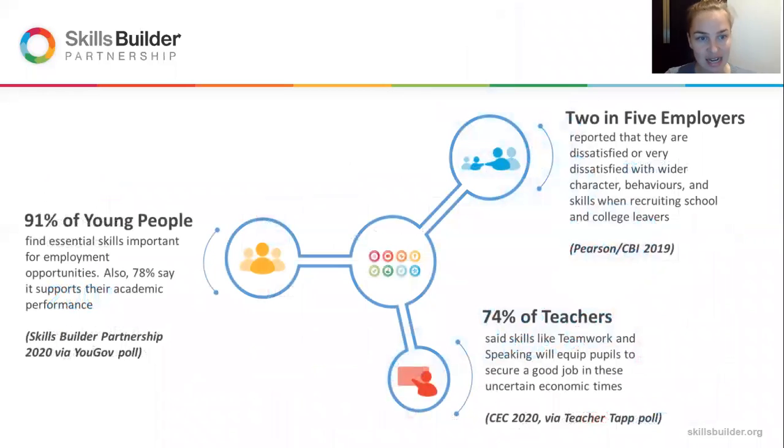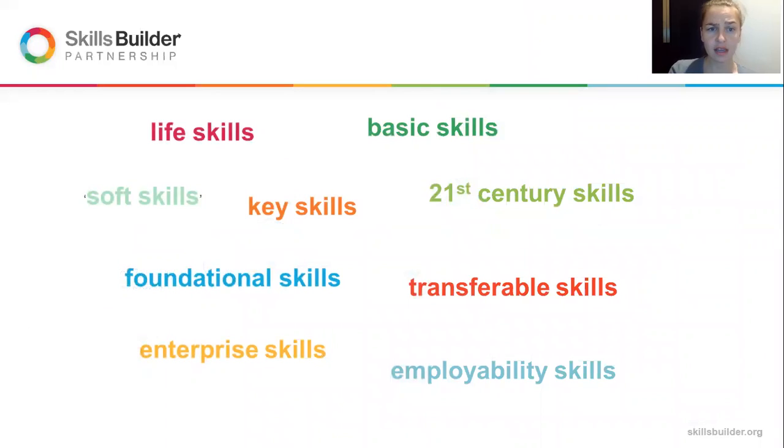And we exist really because young people, students, and those at university and in the world of employment, teachers and the employers themselves all agree that there are a set of skills that are really crucial in the world of work. But it's these same skills that are actually really useful in the classroom too. And so they can go by lots of different names. You might have heard talk about life skills or basic skills or foundational skills or employability skills. And really, we're all talking about the same set of skills.